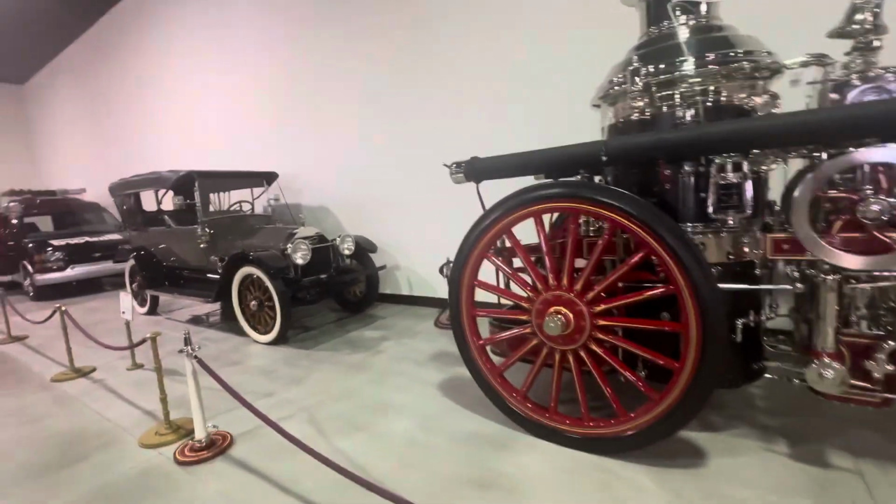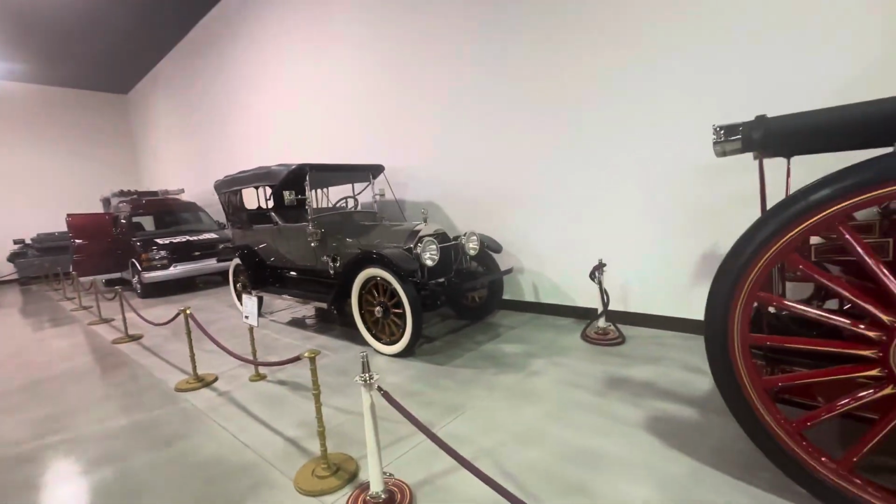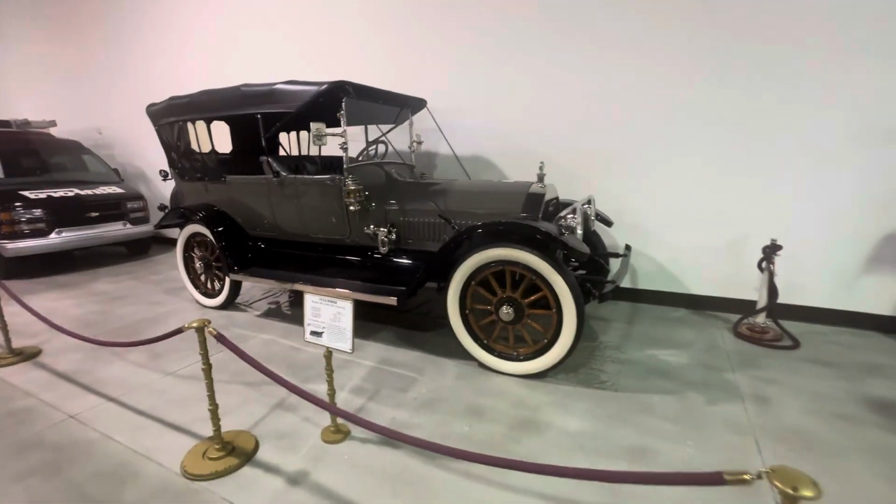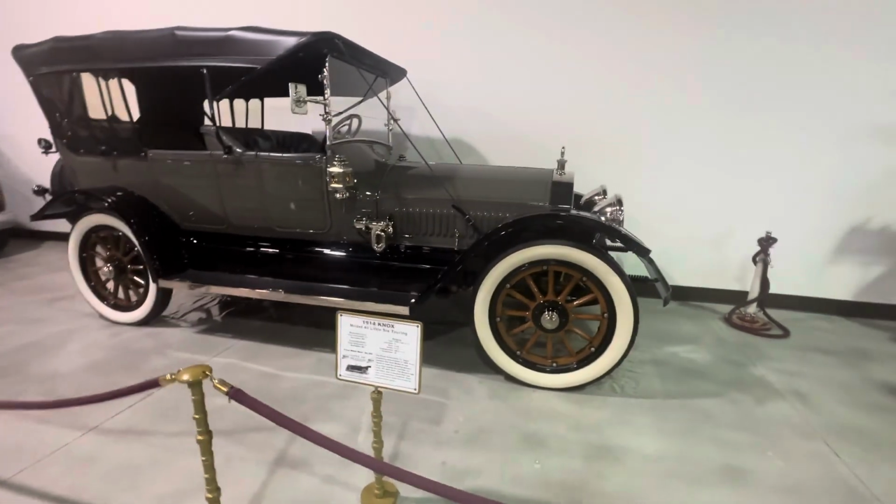So let's continue to come down here and see what else we got. Sorry for the noise. It's buzzing. This is a 1914 Knox Model 46 Little 6 Touring.